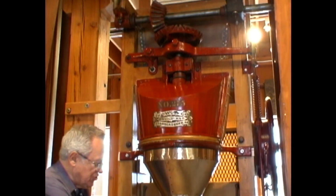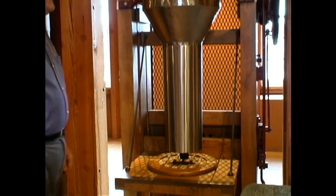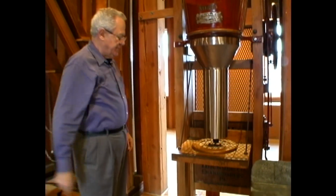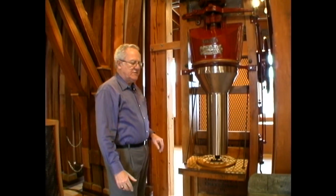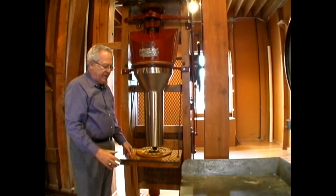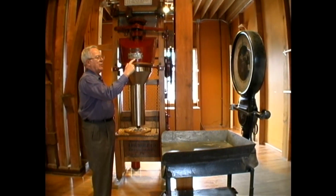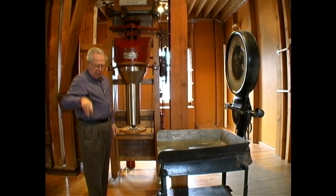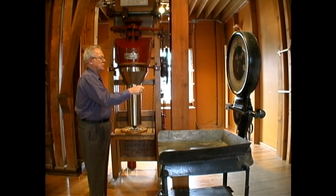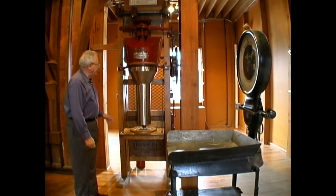What the operator did, he took a bag and pulled it up here like that, and he'd push the clutch, and it would grind the flour down into the bag. But there was no weighing device in there in those days, so the operator would have to take the bag off this platform after it's gone down, set it on this scale, and weigh it. And if it was a half a pound short or a pound short, he had a bucket here, and he'd scoop some flour and put it in the bag. Or if there was too much in there, he would take a little bit out and put it in his barrel. So that's how the flour was packed.